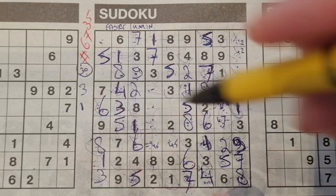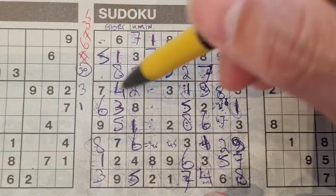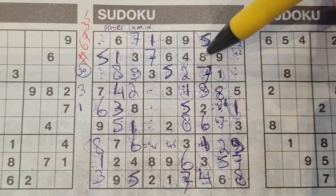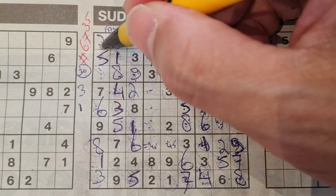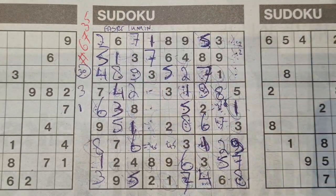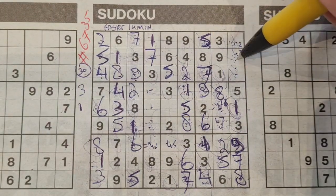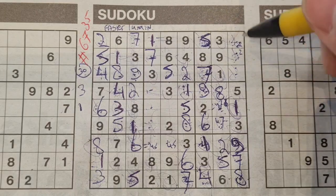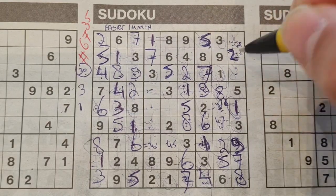14 minutes already passed. 2 missing numbers in this big square. The 1, the 2 is missing, the 3 and the 4 is missing. 2 and the 4. We have a 2 in the third row, no 2 there. 2 should be here, and the 4 goes there. I marked those 2 boxes earlier with the 2. We have a 2 in this row, so no 2 there. 2 supposed to be here.